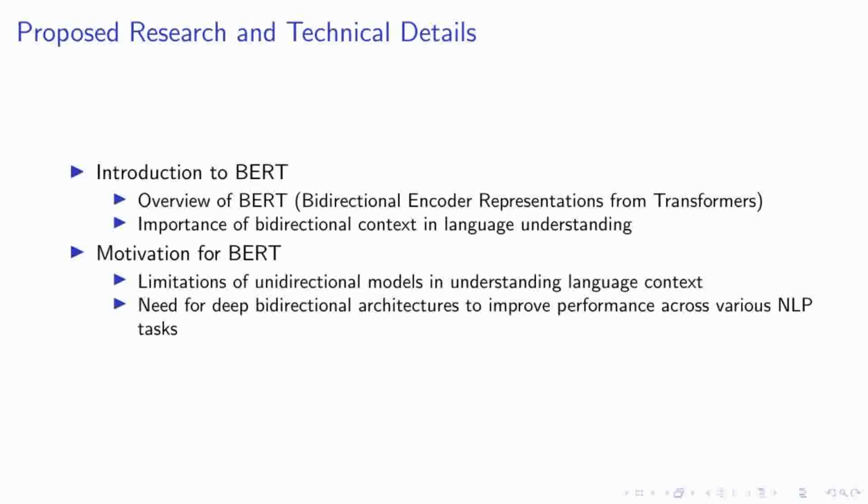Let's delve into the core of our discussion today, the introduction of BERT, or Bidirectional Encoder Representations from Transformers. BERT revolutionizes the understanding of language by leveraging bidirectional context, which is crucial for comprehending the full meaning of sentences. This bidirectional approach allows the model to interpret information from both the left and the right context of a token simultaneously. The motivation behind BERT stems from the limitations observed in unidirectional models.